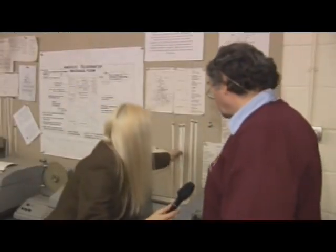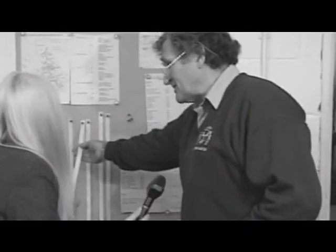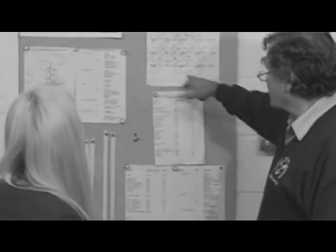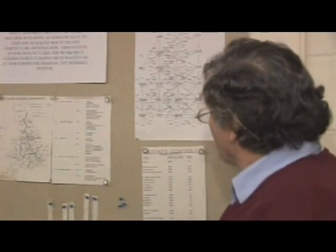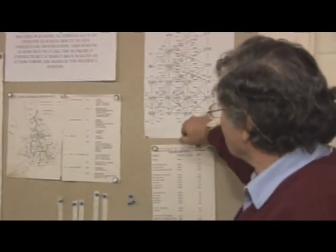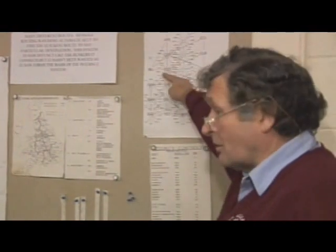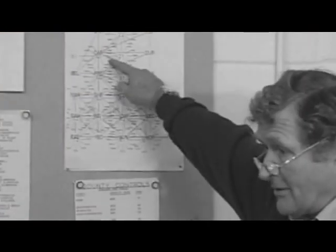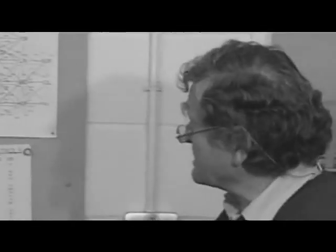Does this have a special name? No, but it's the same as a ticker tape. That's what I was thinking. So it's the same sort of thing. And the country was wired like this, as you can see. Okay. And if you wanted to talk from, say, Horsham up to Preston, well, you'd do so via Coventry. But if a bomb had gone off on Coventry, as you can see, you could just go round it. And that was nicknamed the chicken wire system for obvious reasons.